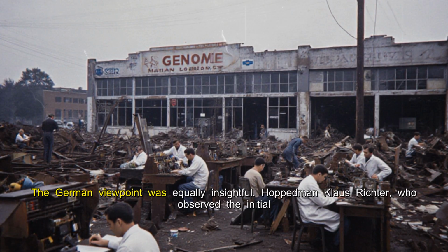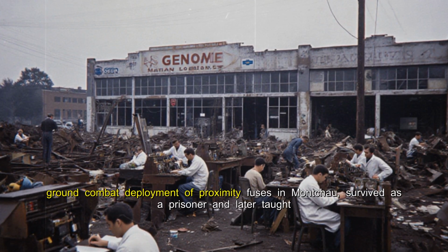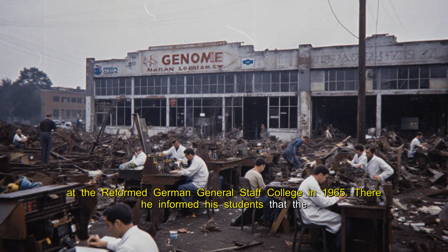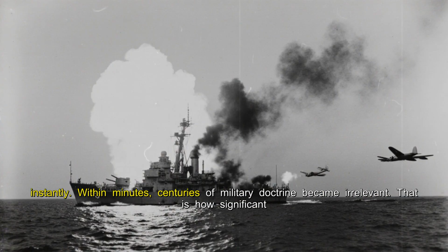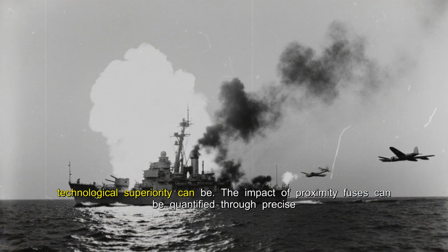The German viewpoint was equally insightful. Hauptmann Klaus Richter, who observed the initial ground combat deployment of proximity fuses in Monschau, survived as a prisoner and later taught at the reformed German General Staff College in 1965. There, he informed his students that the Americans had developed a weapon that rendered traditional defensive strategies obsolete almost instantly. Within minutes, centuries of military doctrine became irrelevant. That is how significant technological superiority can be.